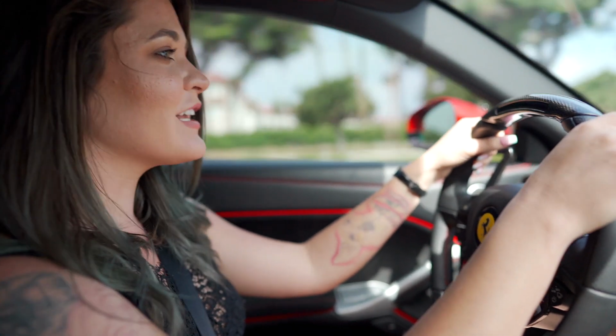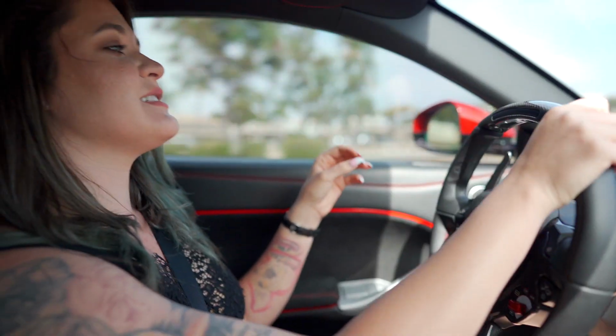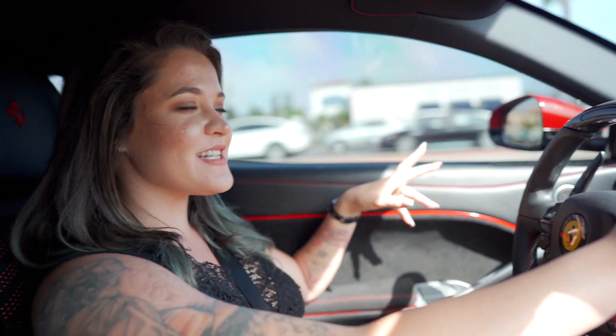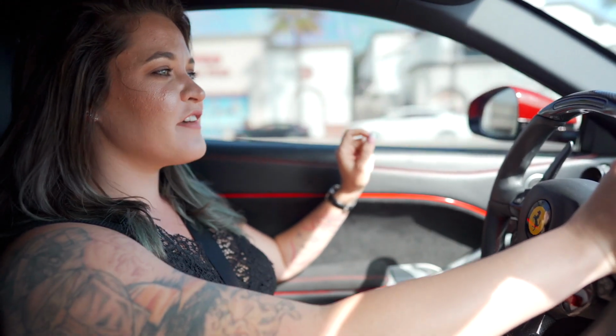There's a lot of things I really like about this car. I first fell in love with the 599, but somehow this one is more comfortable. It's one of those cars that has a dual personality, where right now we're in it, we're going to get coffee, just a nice Sunday morning drive, but you could drive it every day if you wanted to. It's a real daily driver.